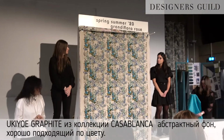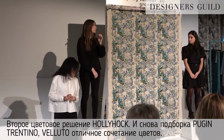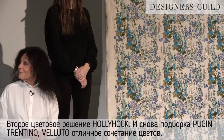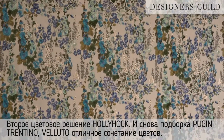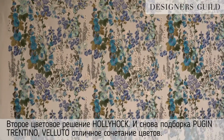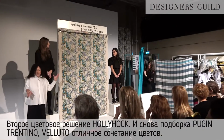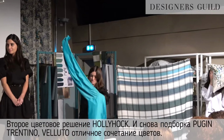The second colorway of Hollyhock, which was originally called Holy Oak. Says William Robinson. Anyway, but actually we were visiting Frank Lloyd Wright house in Los Angeles last week, and the whole theme was this hollyhock, and I thought, okay, Frank Lloyd, yeah.